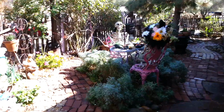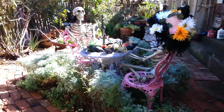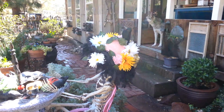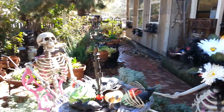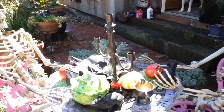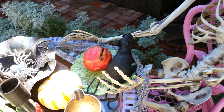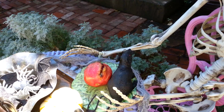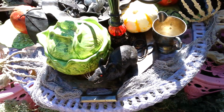All right, well, here's the focal point, actually, of my yard. This is the skeleton tea party. I've got Katrina right here, and I think that's Tomas. I can't remember what their real names are. You know, the characters from Dia de los Muertos. And on the table, you can see Katrina's having rat and a pomegranate that's burst open. And I guess this is her second course here, if she can catch it.